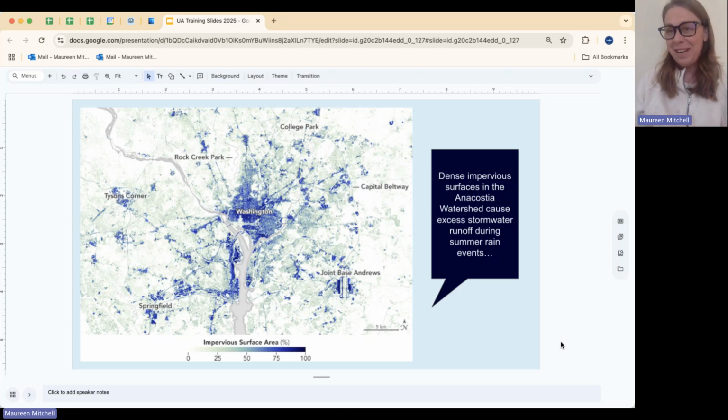However, in the DMV, we know we have a lot of impervious surfaces. We've seen increasing percentage cover of about 20% in the last 2 decades in the Washington, D.C. area as people build more roads and parking lots and rooftops. And all that impervious surface just means that when it rains, rather than filtering through, it just washes into the stream, picking up everything on the grass, on the parking lots as it goes. And all those contaminants are entering the watershed.